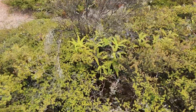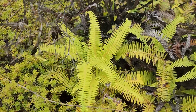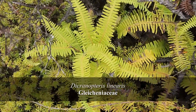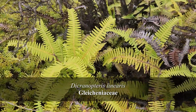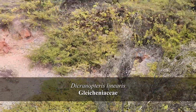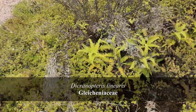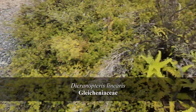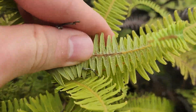Okay, so I found that fern that I saw earlier, the one that's in the Glyciniaceae family, and it is Dichronopterus linearis. So there's another genus that I hadn't heard of before. Very cool. I mean, it looks quite similar to those other Glyciniaceae species, so much so that there was a sign over the other end there that said that this is Glycinia dicarpa, but it certainly isn't. Definitely not Glycinia dicarpa. It looks totally different.